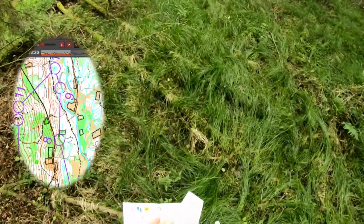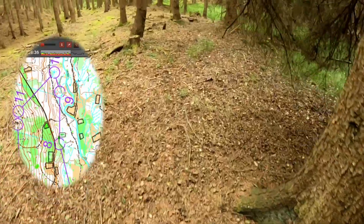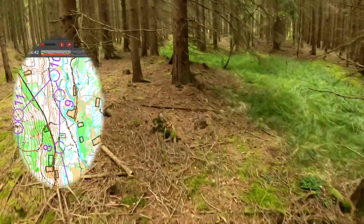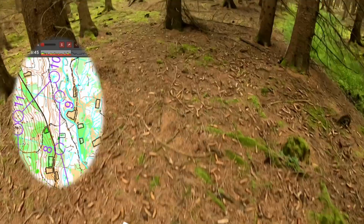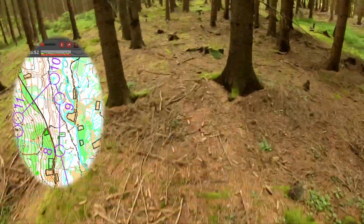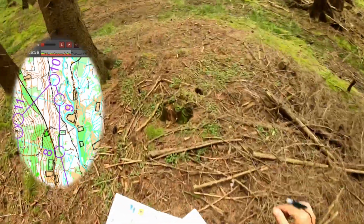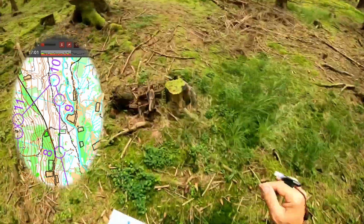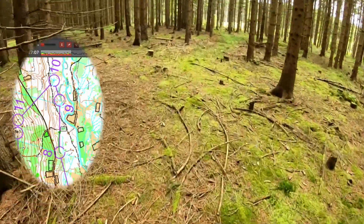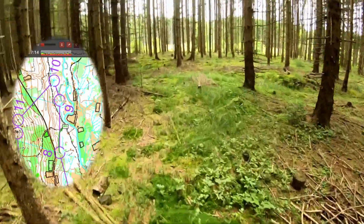Here to control number 9, at first I took a bearing and ran accordingly up until that narrow ride. And when I found the narrow ride, I basically took that direction to the path. Then follow the path along that river and its branches, and that's how I found control number 9. Maybe you can skip it up until control 9, I guess.